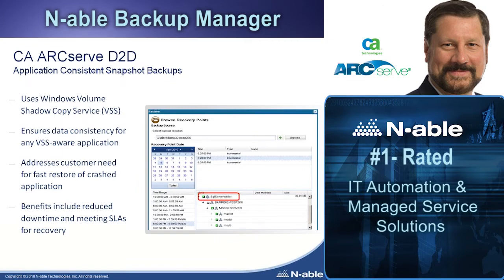Now, what if you could ensure that your applications were being backed up in a consistent state each time? CA ArcServe D2D uses application-consistent snapshot backups to ensure that the application is being properly quiesced and backed up from a consistent state for rapid application recovery.